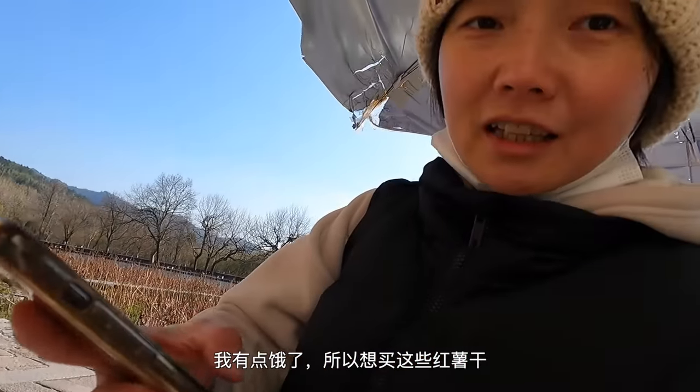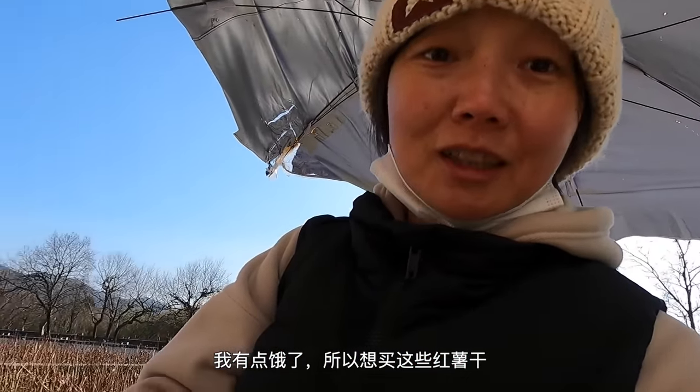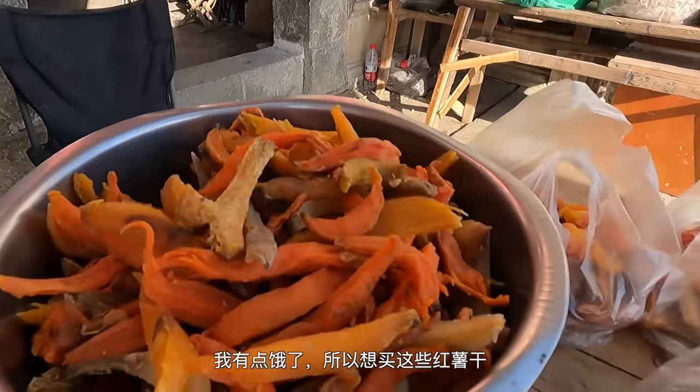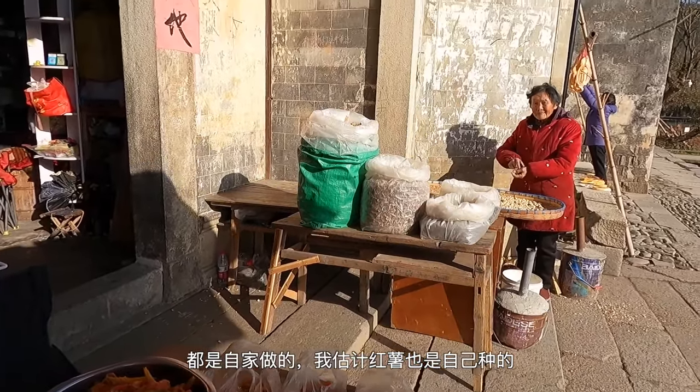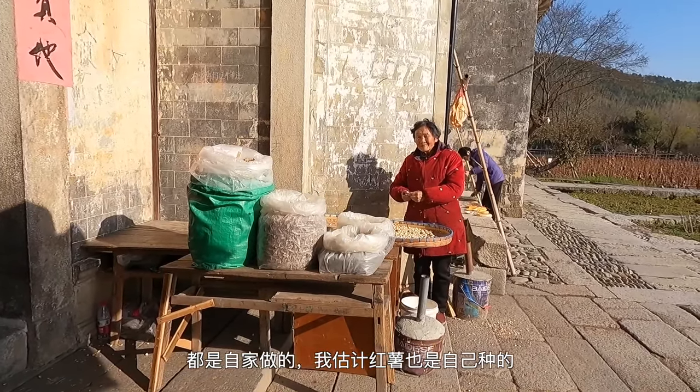I'm hungry again and I want to get some of those sweet potatoes, dried sweet potatoes. It's all homemade. I believe the potatoes are grown by themselves as well.